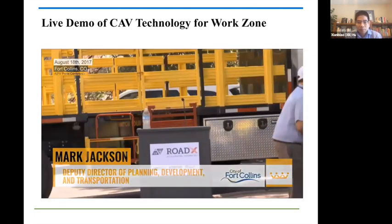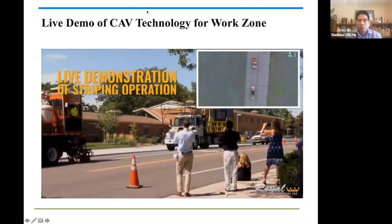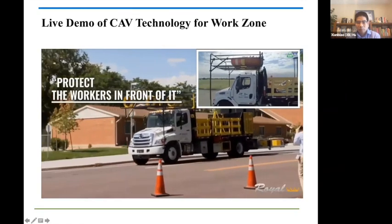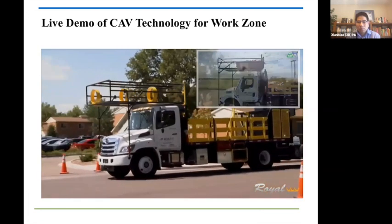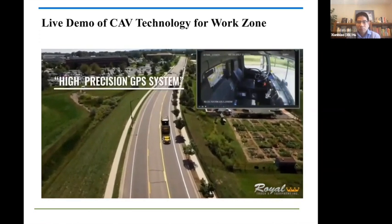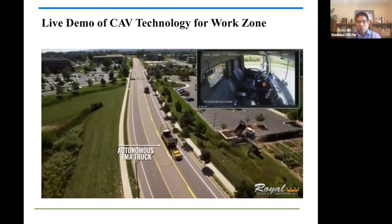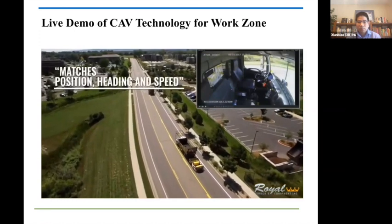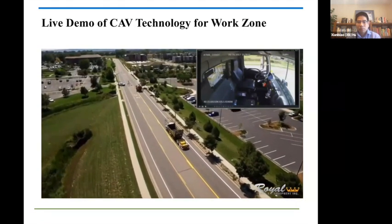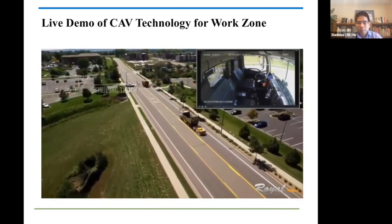Thank you for joining the Colorado DOT in Fort Collins for the world's first unveiling of an autonomous work zone protection vehicle. This vehicle is designed, as you've heard if you listened to the previous press conference, to protect the workers in front of it from being injured or killed by any members of the traveling public that enter into the work zone. They have an extremely high precision GPS system that gives us plus or minus 4-inch accuracy. That information is picked up by the following vehicle, and it matches position, heading, and speed while keeping a constant gap distance to make sure that it perfectly matches the maneuverability of that lead vehicle. That 4-inch accuracy was extremely important to us because we want to make sure that when this is out in operation, that vehicle is not straying from its lane.